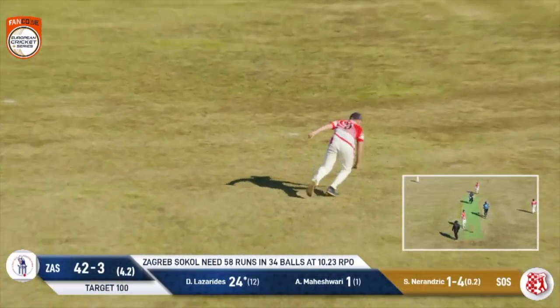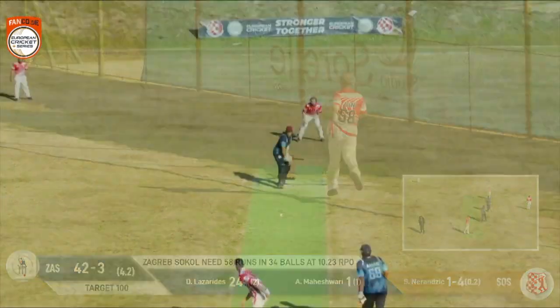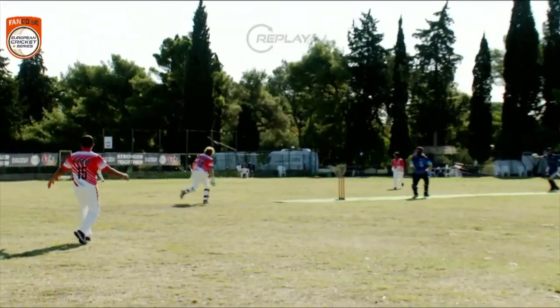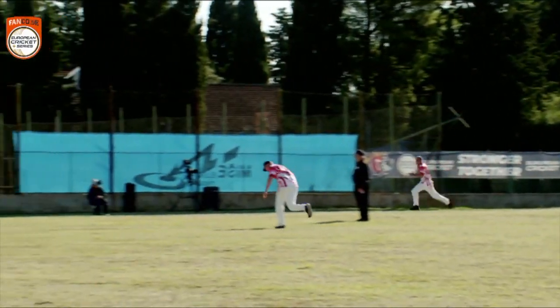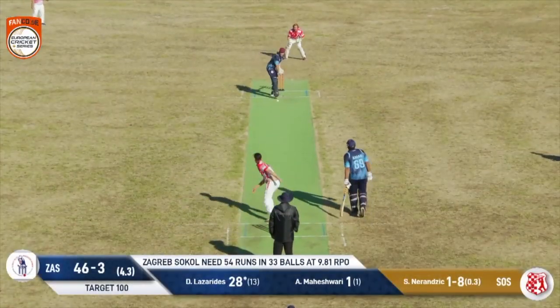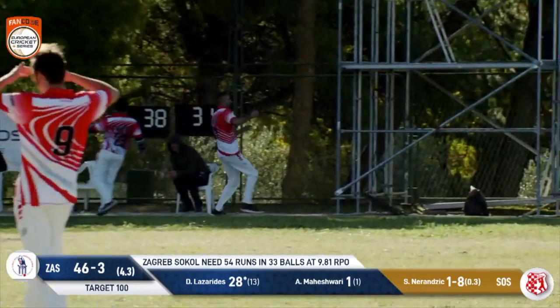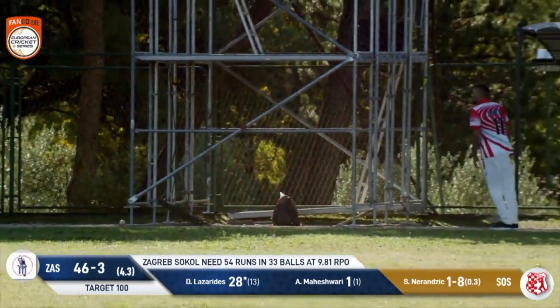Punched away, and this one gets through the field. And this is going to be 4 bonus runs, and I'm sure that Jovan Reb will be upset about that one because that was stoppable. Instead, it's a boundary to Zagreb Sokol. Driven down the ground. Well, this is going to be a tough stop. It's going to pick the gap perfectly. Cuatro carreras.